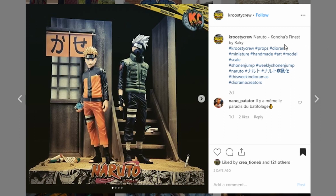It's a Naruto Konoha's Finest by Reiki. I don't know anything about these characters. I don't know anything, literally, but I do like this diorama a lot. I love how you finish this off with the little manga, I think that's how you pronounce it. I love every bit of this.